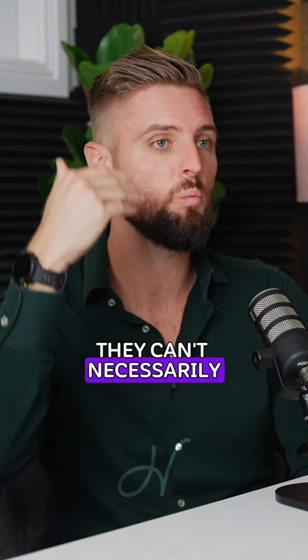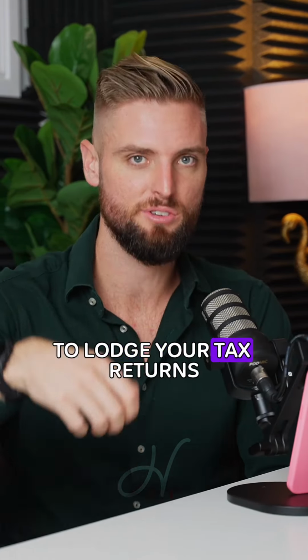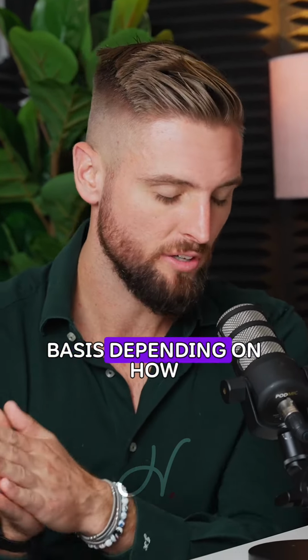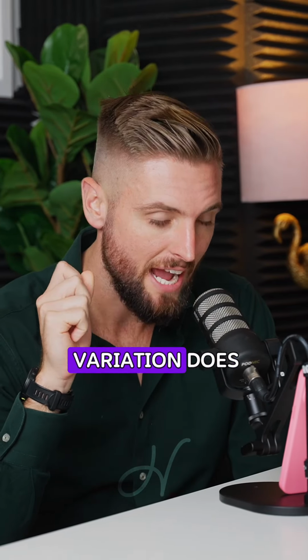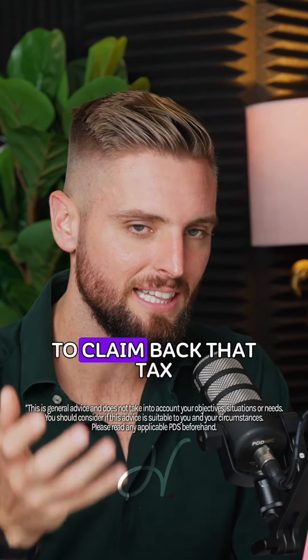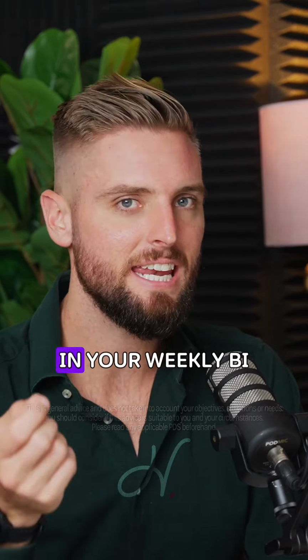They can't necessarily wait until the end of financial year to lodge their tax returns and then get a big lump sum of cash. They need the cash on a weekly, bi-weekly or monthly basis, depending on how they're paid. What a PAYG tax variation does, if you're likely to get a $10,000, $15,000, $20,000 tax return at the end of financial year, a tax variation will essentially give you the ability to claim back that tax in your weekly, bi-weekly or monthly pay packets.